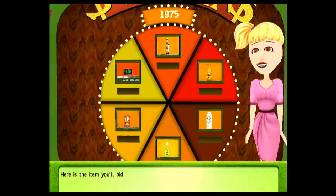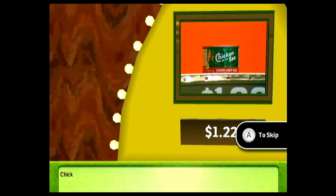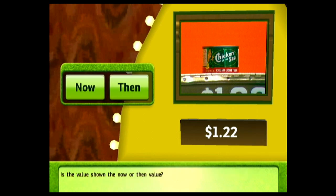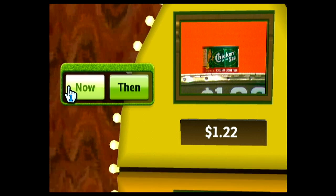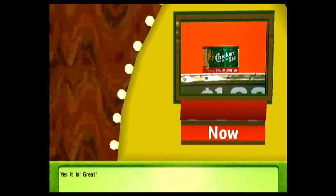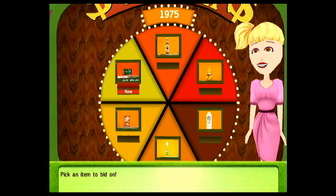Here's the item you'll bid on. Chicken of the Sea Chunk Light Tuna. Delicious in sandwiches, salads, or all by itself. Look for the mermaid on Chicken of the Sea. Is the value shown the now or then value? Is that correct? Yes, it is. Great. Pick an item to bid on.